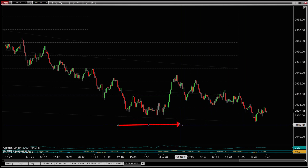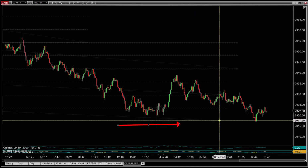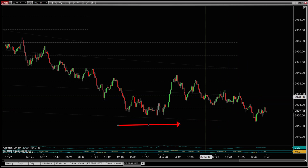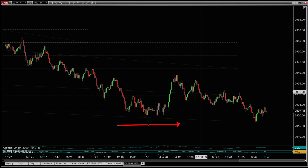Not much else I can say about the 100% range extensions. They work. I wasn't really watching them today. Probably should have been, but I just kind of got my trades, and that was about it.